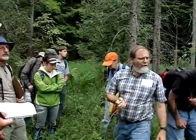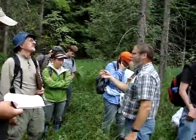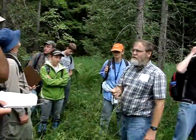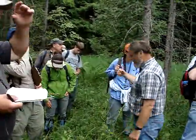So it gives you a little bit of an insight into some of the history of the landscape when you can recognize some of these sedges that are involved in mat forming and peat building and so forth.